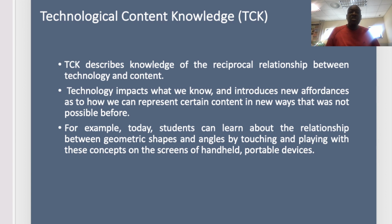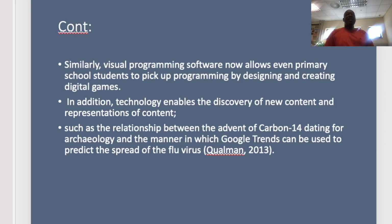For example, today, students can learn about the relationship between geometric shapes and angles by touching and playing with these concepts on the screens of handheld portable devices. Similarly, visual or virtual programming software now allows even primary school students to pick up programming by designing and creating digital games. In addition, technology enables the discovery of new content and representation of content, such as the advent of carbon-14 dating for archaeology and the manner in which Google Trends can be used to predict the spread of the flu virus. That's scientific.